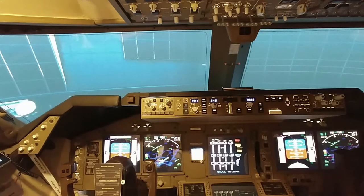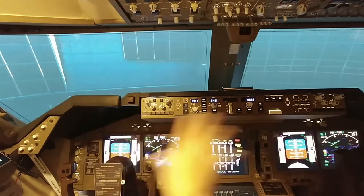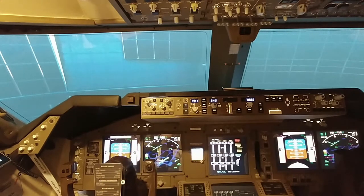So once we start a pushback, the cockpit is going to do a system check, so you're going to hear a bunch of warnings. That's perfectly normal, just to make sure everything is 100%. So we're going to release the parking brake. Okay, starting pushback.